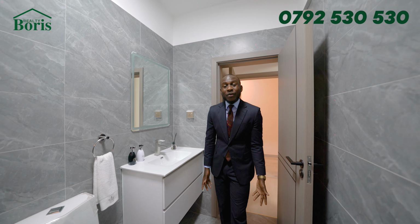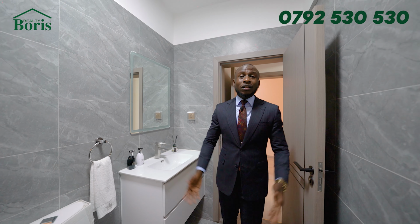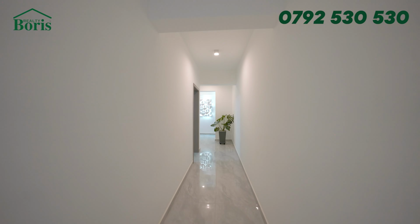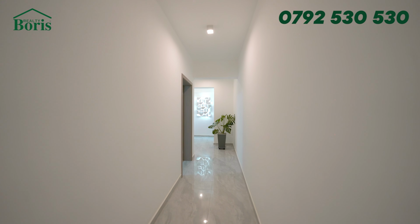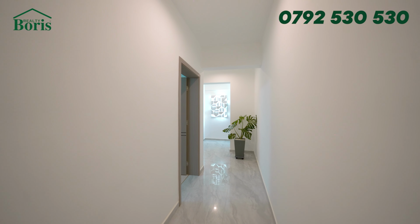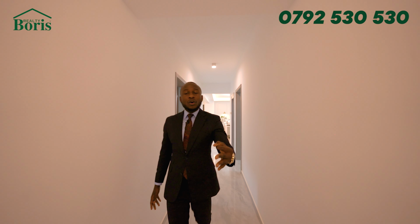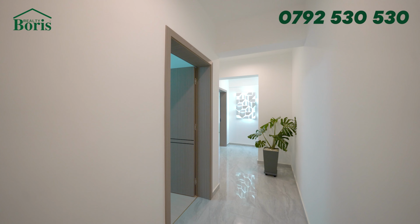Guys, I'm buying this like crazy. We're the only ones who are waiting. We're taking two more for your side. And I'm selling these. Now, come and I'll show you the third bedroom that could be your girl's bedroom. Not so close to this one, a bit far away. All these, you know, hallway with the bedrooms.